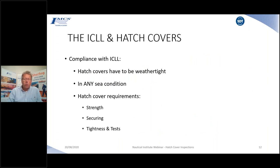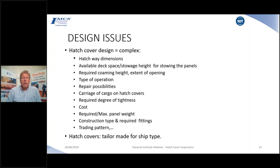So it's important to comply with the load line criteria, and as we now know, hatch covers have to be weathertight in any sea condition, and hatch cover requirements that are put forward by the load line convention are that the hatch covers should be strong, we should be able to secure them so they remain in place, and they should be tight. And in order to ensure that they are tight, we have to carry out tests. And that brings us actually to a very important issue, and that's the design of hatch covers.